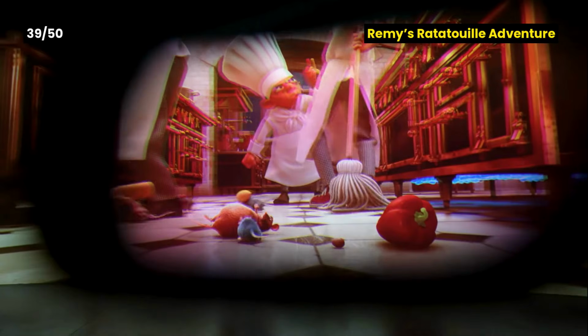Remy's Ratatouille Adventure in Epcot, a trackless chase that makes you feel tiny while you scramble through a bustling kitchen.